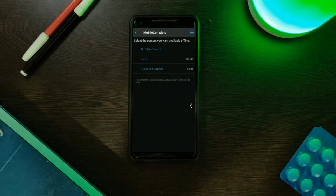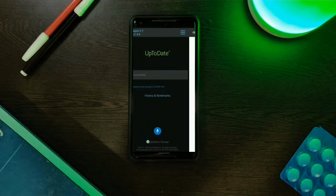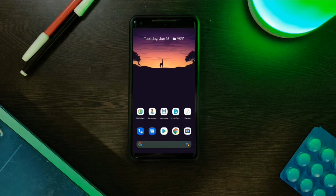But if you're working in an institute or a medical student, and if your institute has a subscription to UpToDate, then you can use it to get the offline content and you can access the content whenever you want.